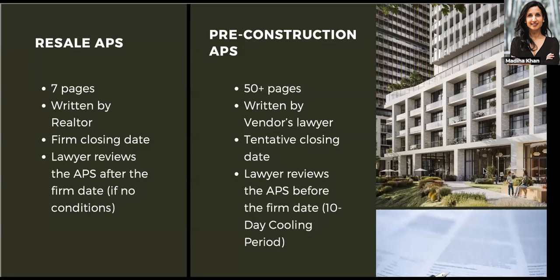A pre-construction contract looks very different. It's more than 50 pages long. It's accompanied by a disclosure statement, also known as condo docs, which is another 200 pages long. But by no means are you, the buyer, expected to read through it alone. You should, but you should do it in conjunction with a lawyer. You need a real estate lawyer on your team to help you review this contract and the disclosure statements as well.